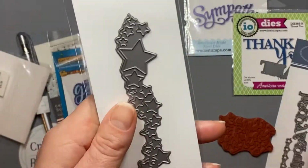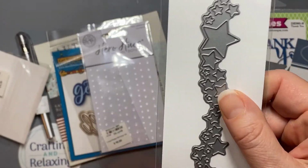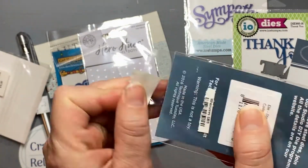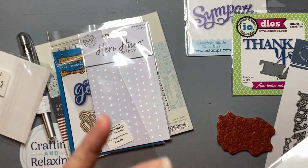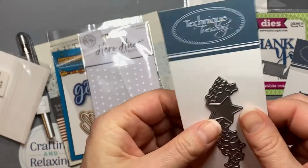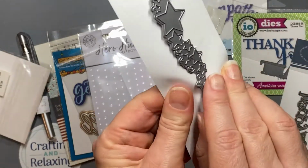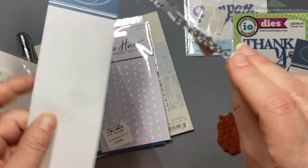So little stars. Then look at this and look carefully. At my first glance, I thought, oh, it's just going to cut out a whole bunch of stars. And I have stuff that does that. But this is an example of when you're learning, maybe you have to look carefully at your dies and you have to really get to know them.